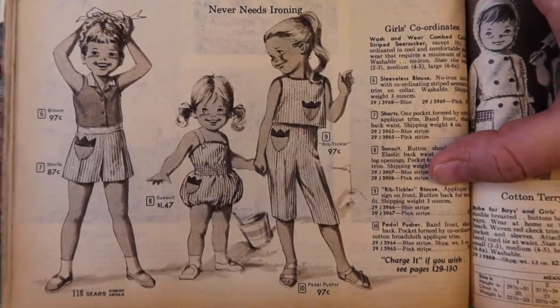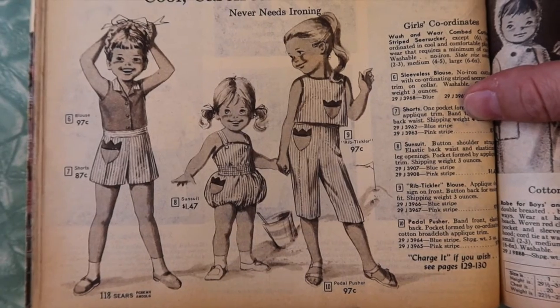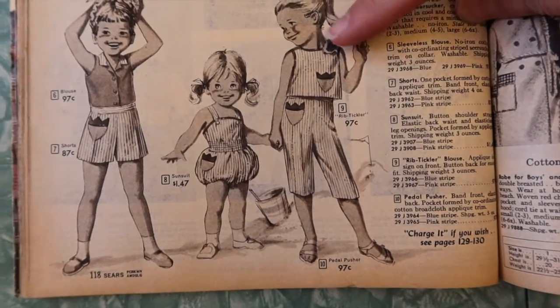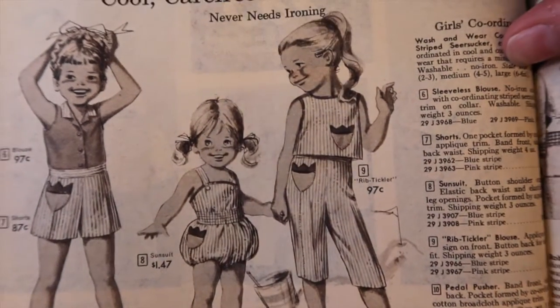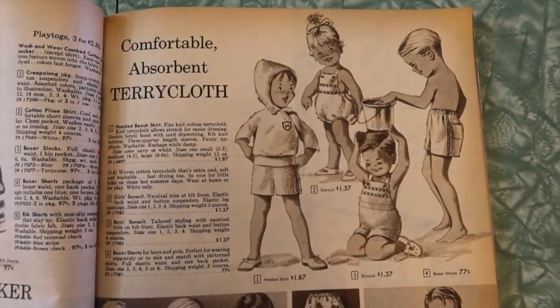Wash and wear combed cotton striped seersucker, sleeveless blouse, shorts, sunsuit, this cutie in the middle, rib tickler, and pedal pushers. So adorbs. And then over here, we have comfortable absorbent terry cloth.